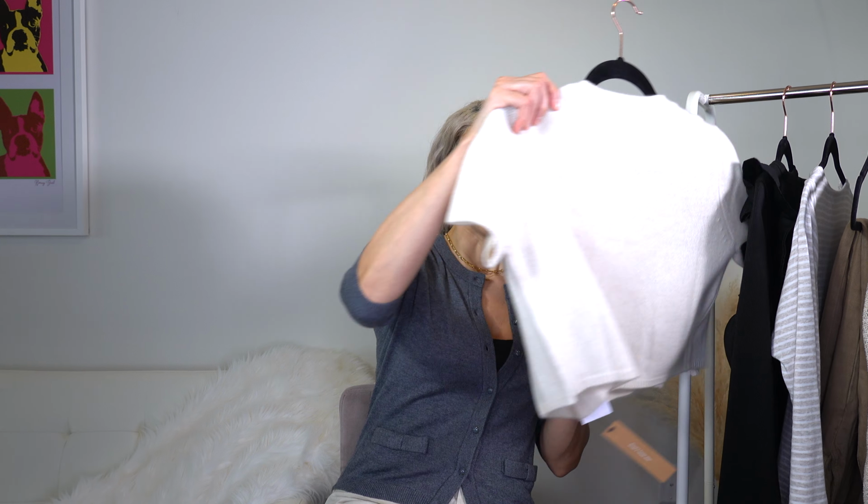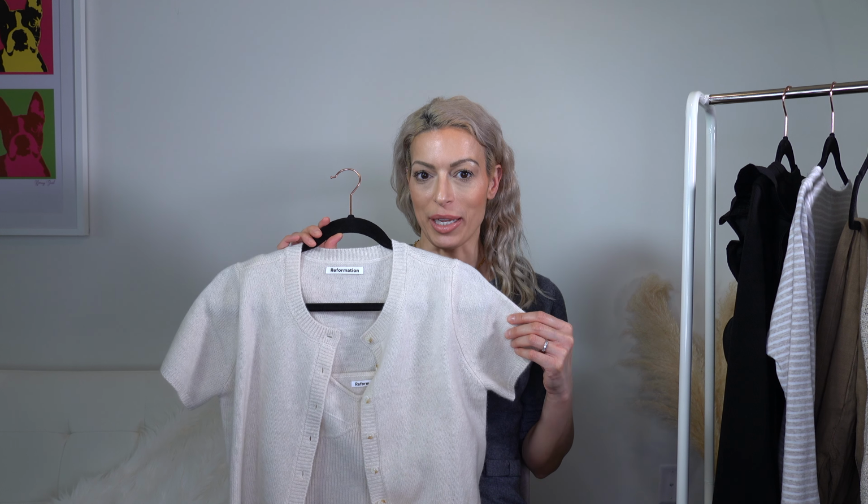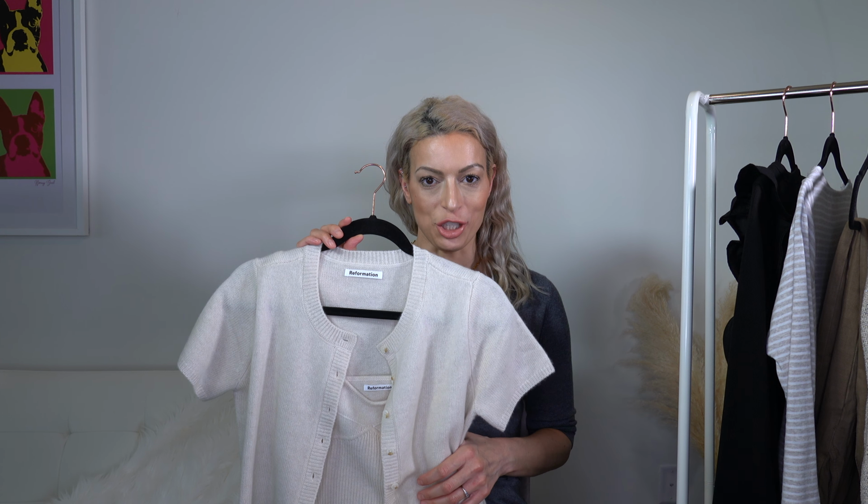All right, so this first item is this adorable little cardigan set by Reformation. Now this does not come cheap, it is $198, but it is 100% cashmere. It feels really luxurious and soft, it does not feel itchy.